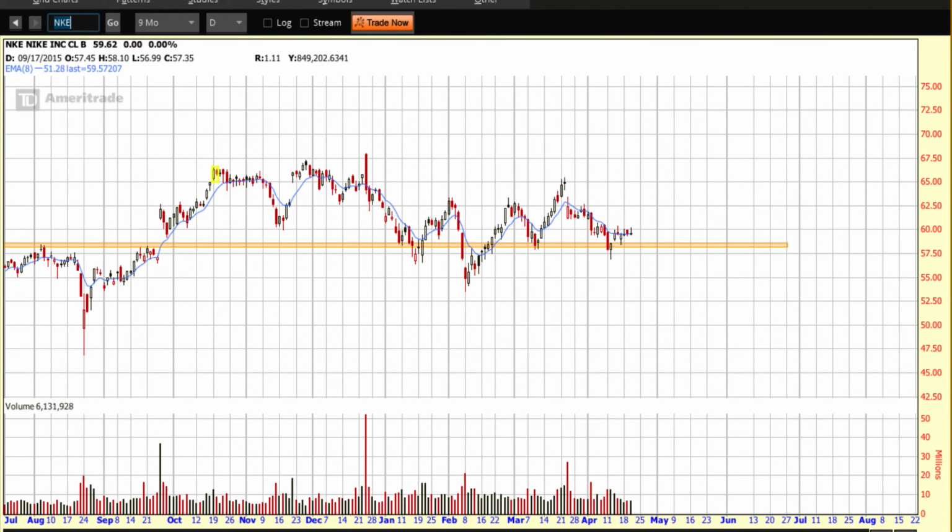So I'm going to put my little green circle on the chart and say that Nike, should the markets continue to show strength, might be one to put on your watch list.